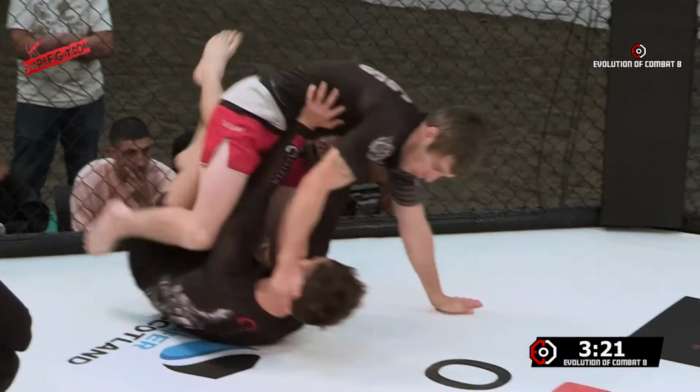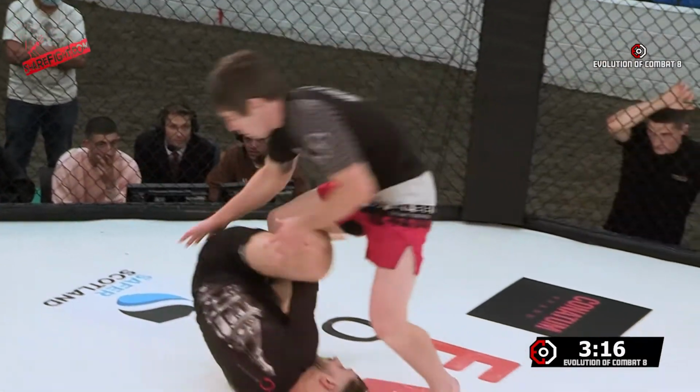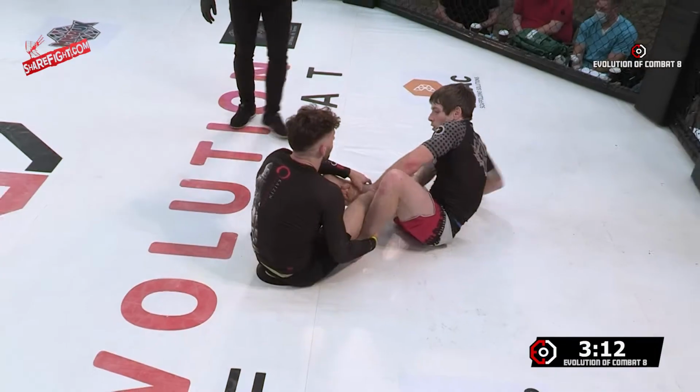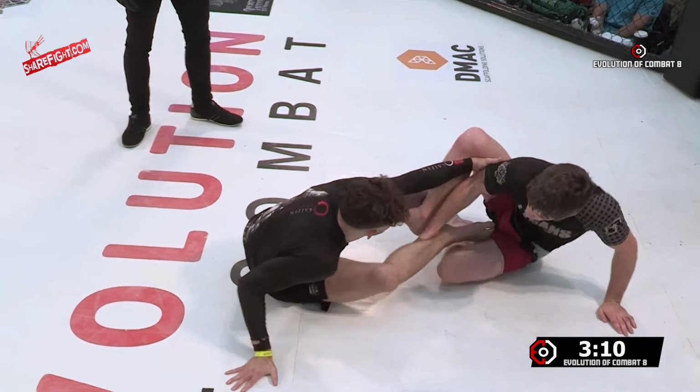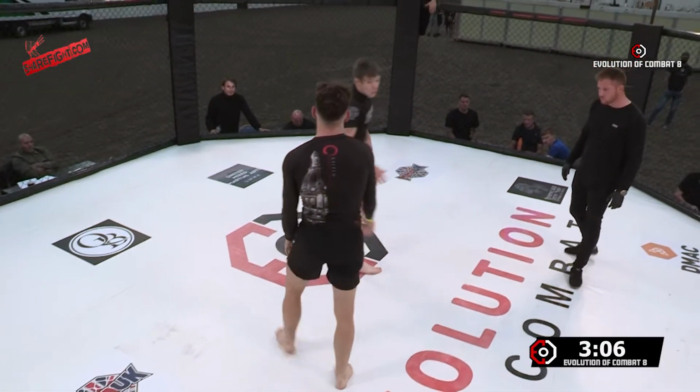Maybe going to wall walk here off the cage. Oh, yeah. We're back into this open guard position. Can't catch a break here, any guy. Yeah, I mean, the cage does change the dynamic a bit of grappling. Any time that you need it, it's going to give that person just an extra sort of surface to boost off of and create a wee bit more momentum.